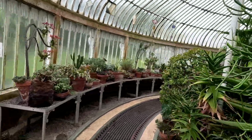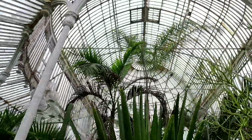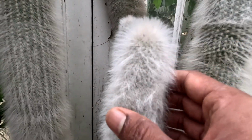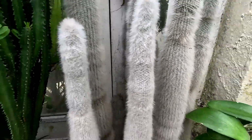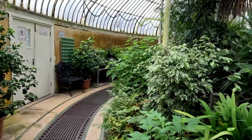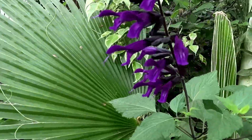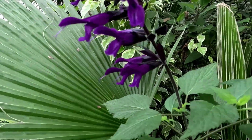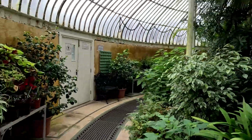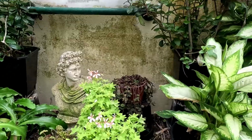The building's iron frame allowed for the use of large glass panels, maximizing light and providing a greenhouse environment that could be carefully controlled to suit plants from different climates. The curvature of the roof, both functional and decorative, is a distinctive feature, allowing condensation to drip down the sides, rather than directly onto the plants below.